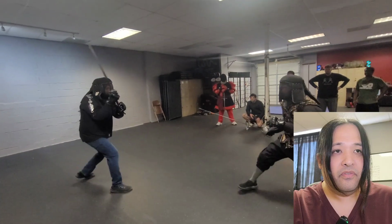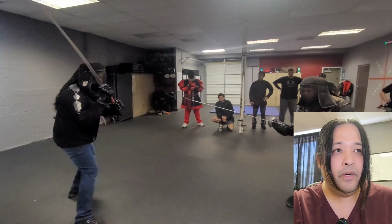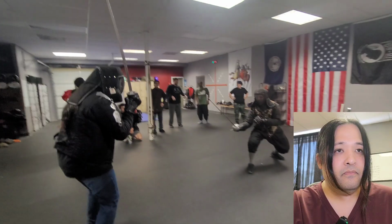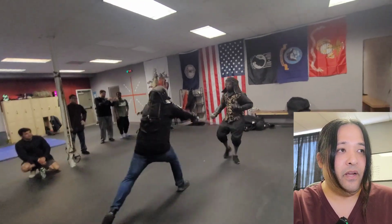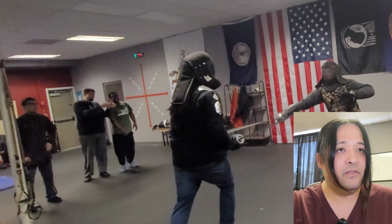And I'm trying to experiment with different guards. I have to modify my stance. I cannot have a deep stance with the rapier because he ends up cutting for the legs a lot. And right there, I tried to get in measure and hit him. I missed, and he got me right in the face.